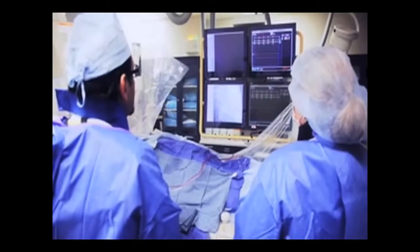Basically, when I'm done with the procedure, the patient can walk off the table and go to his room. There's no downtime, there's no recovery time. All they're going to have is a wristband, like my watch, that is going to prevent the bleeding. And the patient can go home the same day in just a couple of hours with no problem.